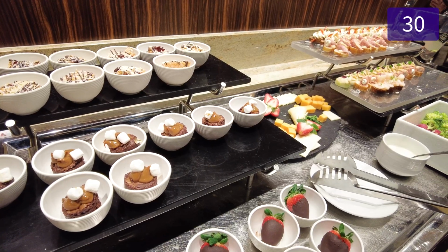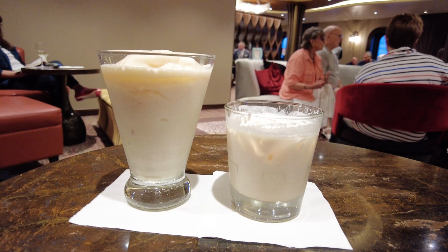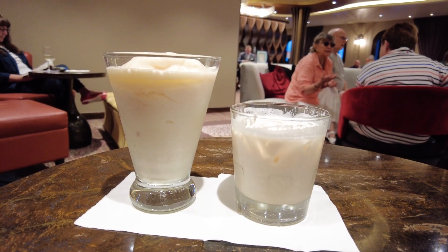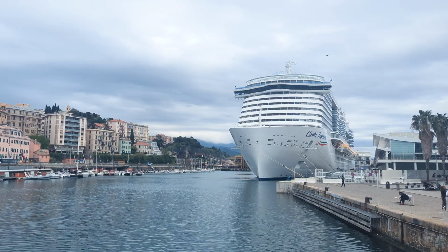Number 30, take advantage of customer loyalty programs. Make sure you take advantage of any status perks like free drinks. The benefits you earn as a loyal cruiser can save a lot of money.